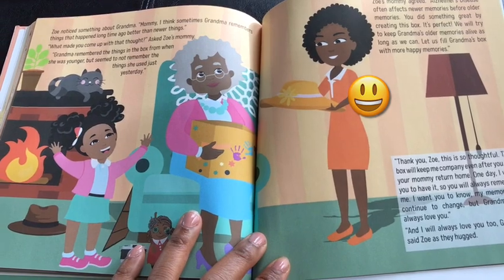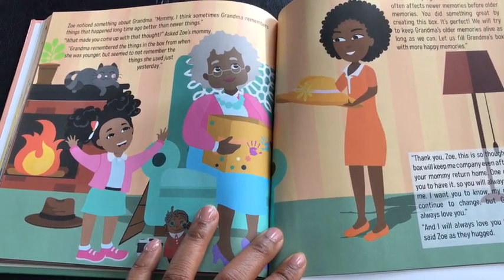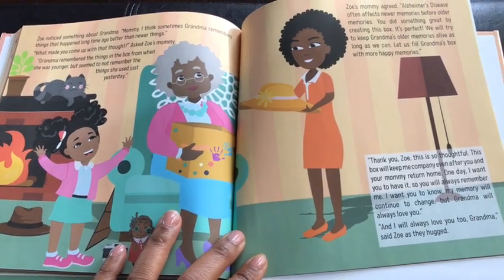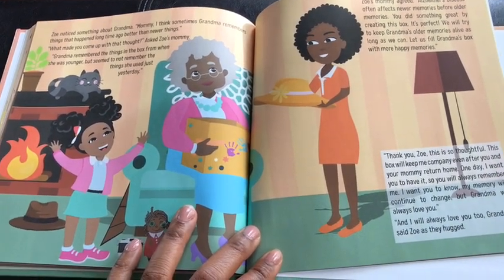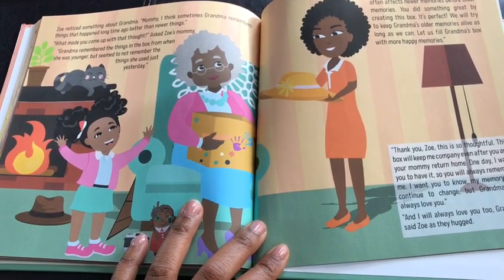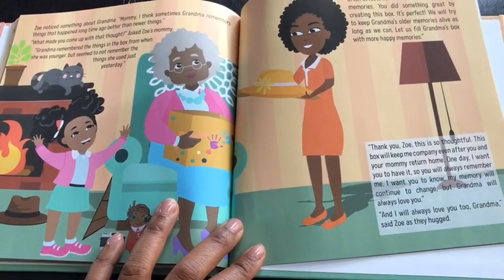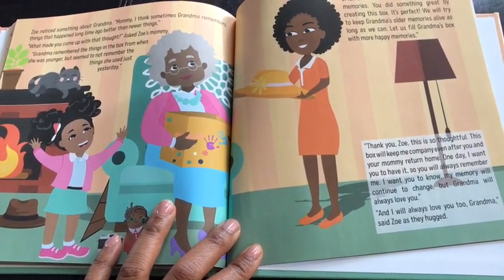Thank you, Zoe. This is so thoughtful. This box will keep me company even after you and your mommy return home. One day, I want you to have it so you will always remember me. I want you to know my memory will continue to change, but Grandma will always love you. Oh, that's so sweet. And I will always love you too, Grandma, said Zoe as they hugged.